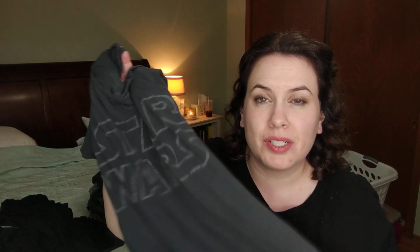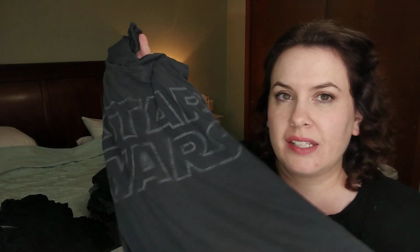It's either going to get cut up into rags, and I'm going to look at it and say, okay, what did I love about this piece or what did I not love about this piece, if it's something that I haven't worn and I'm going to get rid of.